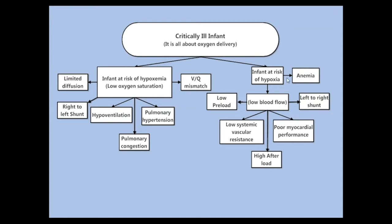So we have infants at risk of or with definite hypoxia, and hypoxia means an issue with one of the three components responsible to maintain oxygen delivery at the tissue level: blood flow, hemoglobin, and oxygen saturation. So in hypoxemia we have a problem only with the oxygen saturation, but in hypoxia it can be any one of the three. So severe hypoxemia leading to definite anaerobic metabolism and lack of oxygen delivery at the tissue level, or anemia, or low blood flow. And low blood flow can be low preload, low systemic vascular resistance, the same as in septic shock, or high afterload, like post-neonatal transition cardiovascular compromise, or post-PDA ligation.